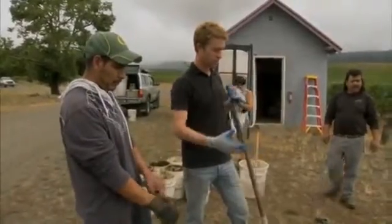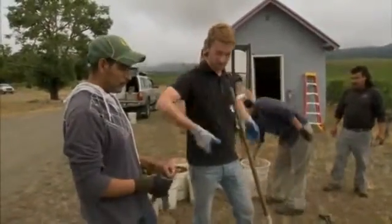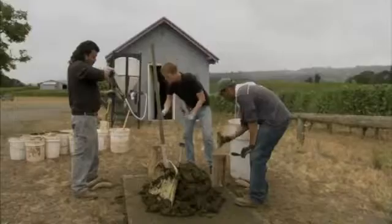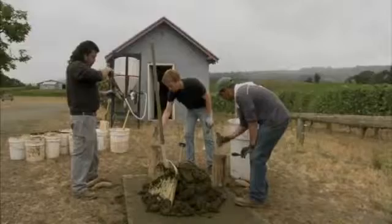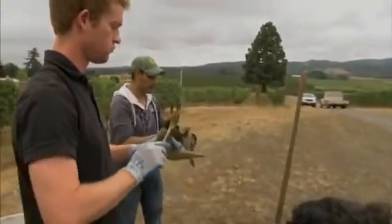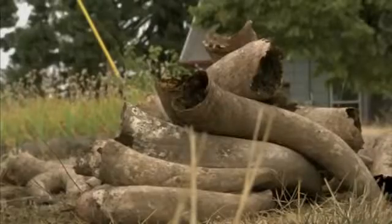So we use a cow horn to mature the 500 or the manure over winter because it's an organic vessel that can be found on the farms. It helps protect the manure from the winter rains, so it's able to mature in a drier environment. It doesn't get waterlogged and become anaerobic. It's just a good maturation vessel that's organic.